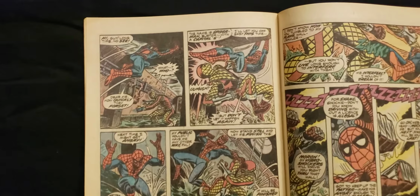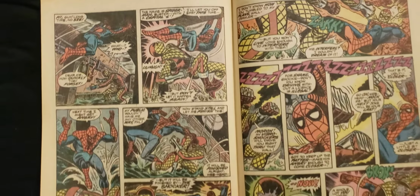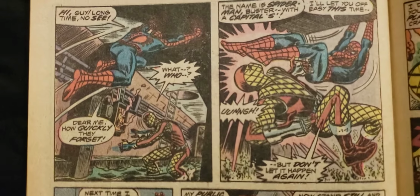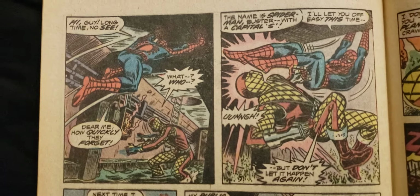We're at 26 and 27 here. He's having a fight with the Shocker here. I like to see him in that costume in the movie.